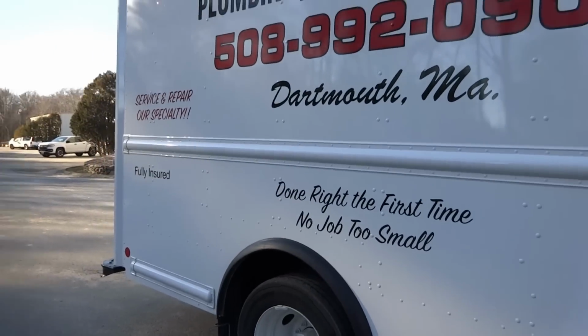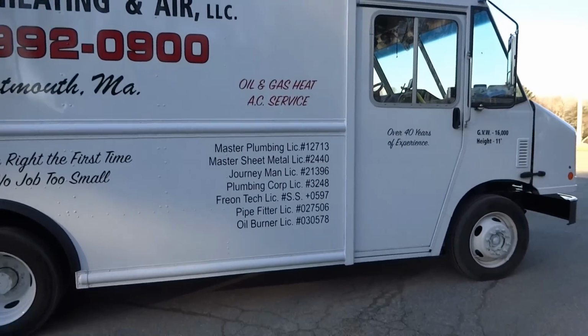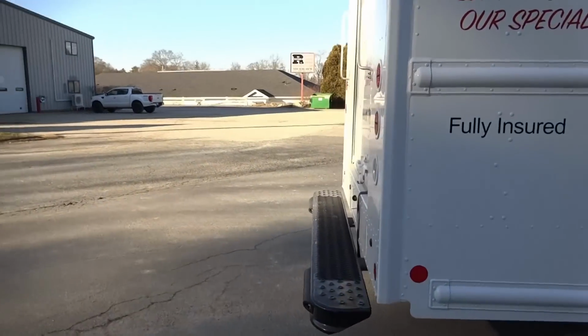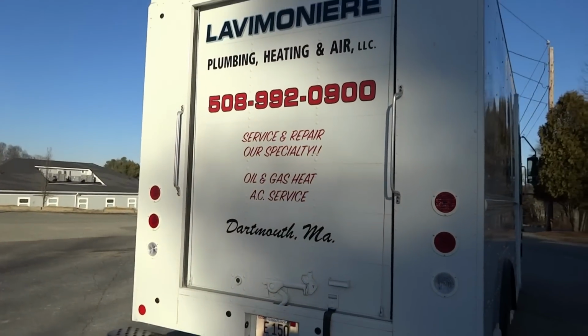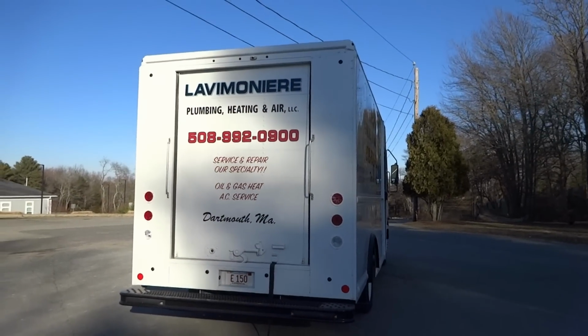No job too small. All the rest was on my truck. Really happy with it. Love this truck too. I gave it a good cleaning the other day. Looks like a mobile billboard, you know?